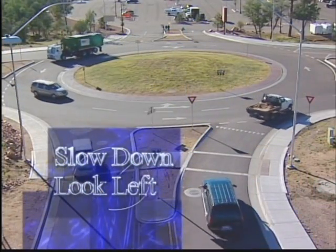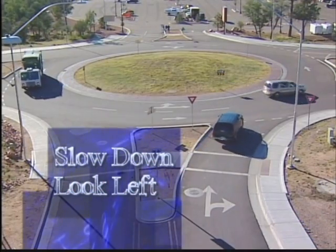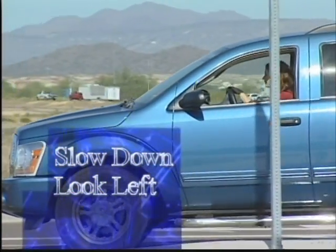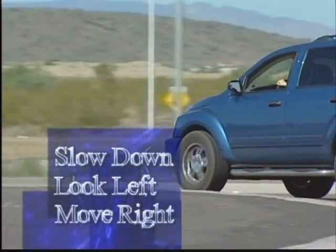Yield left. As you slow down, you will look to your left, and if there's traffic already in the roundabout, you yield. That means stop and let them pass. Once traffic is cleared and there is an opening, you may proceed through the roundabout.